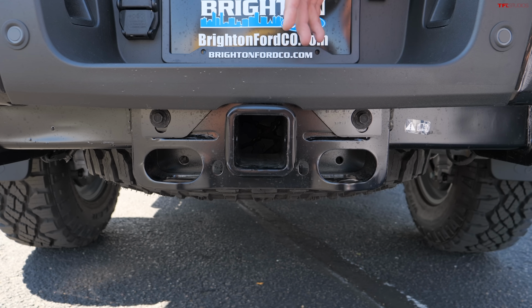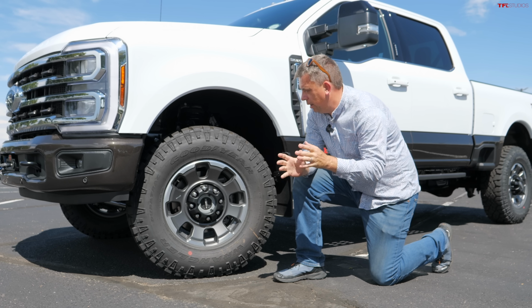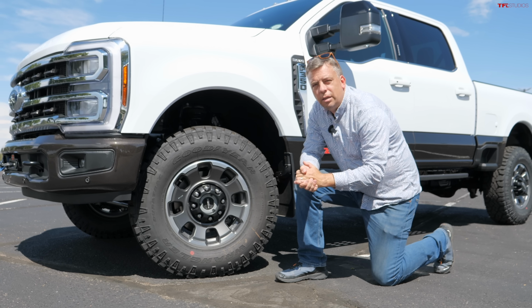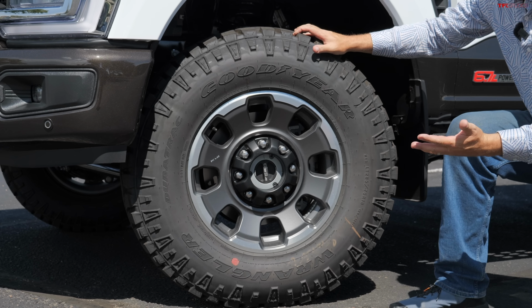So far we've covered power, efficiency, and towing and payload capability. All really, really high. But now let's talk about off-roading. I love going high into the Rocky Mountains in Colorado and exploring new places. And this truck is equipped for fairly tough off-roading, even though it weighs a lot. I'm talking about the Tremor package.